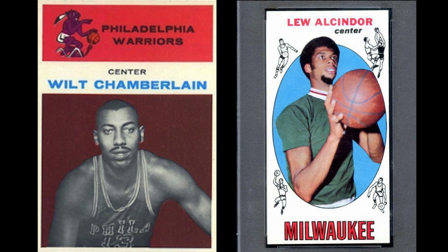Both those sets mentioned there, by the way, are extremely iconic nowadays, with the Wilt Chamberlain rookie card being the highlight of the 61-62 Fleer set, and the Lou Alcindor, aka Kareem Abdul-Jabbar rookie card, highlighting the 1969-70 Topps set.